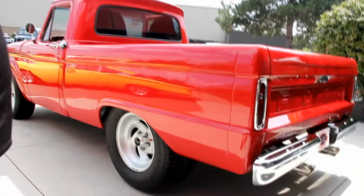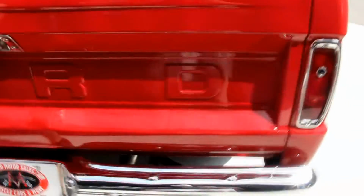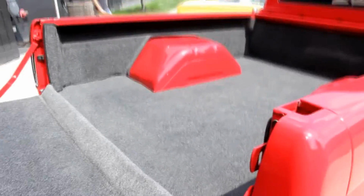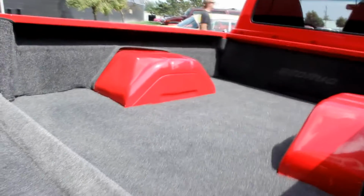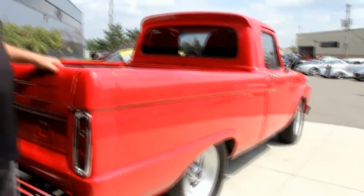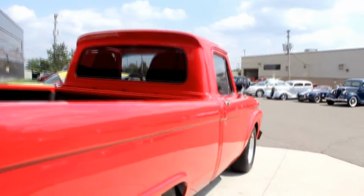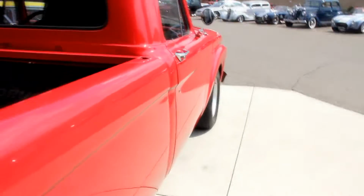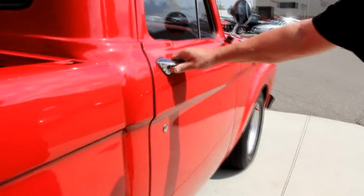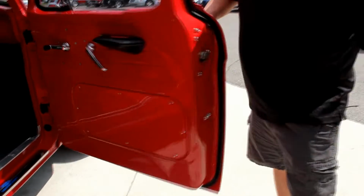Take a look at the meats on the back of this baby. Good looking rear bumper. Take a look at these inner wheelhouses here. Are those cool or what? They did a really nice job building this truck. Real nice carpet here on the inside. Look down the side of it. She's straight as an arrow. Look how nice the door fits. We'll check out the operation of the door. It works real nice too. The lips here look good.